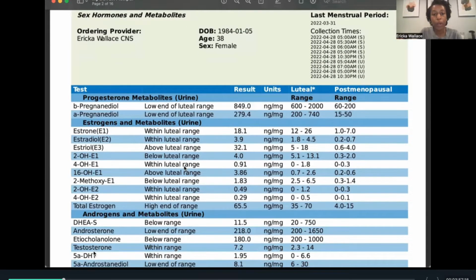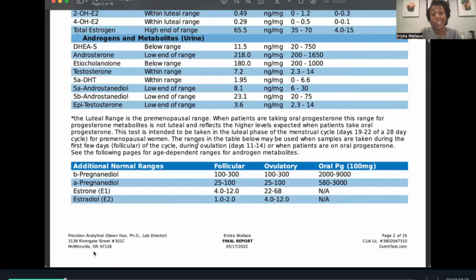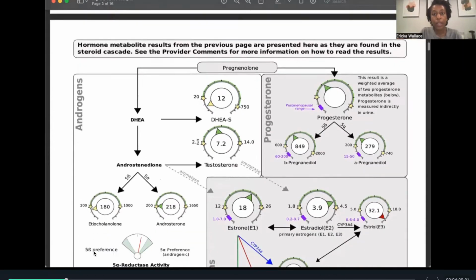This just gives a numerical value like you're used to seeing: what the number is, what the range is, and whether that is high or low. So we're going to skip all those numbers because who wants to read that? And they give you this great visual, this flow chart. What is of note on here?